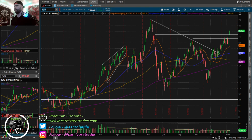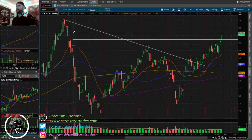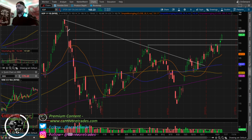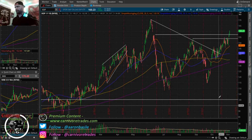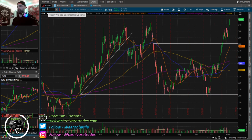XOP, nice move. I said on Friday, this is not really a breakout candle, but hey, you got to respect it today. So nice move there for XOP. You do have a gap fill right up at 162, we'll call it 163 there. So maybe that's where it goes in the short term. But it's still kind of getting stretched here. Don't chase them up here. You'll get a chance to buy them cheaper.